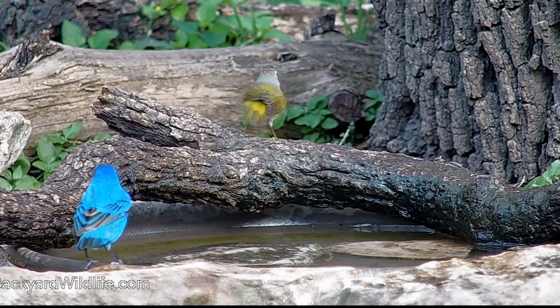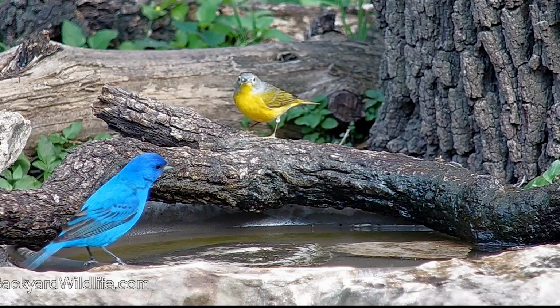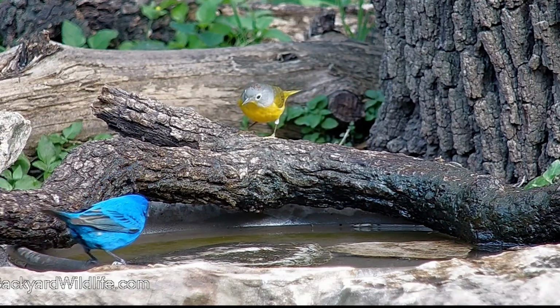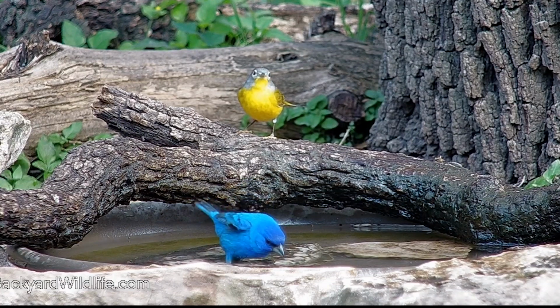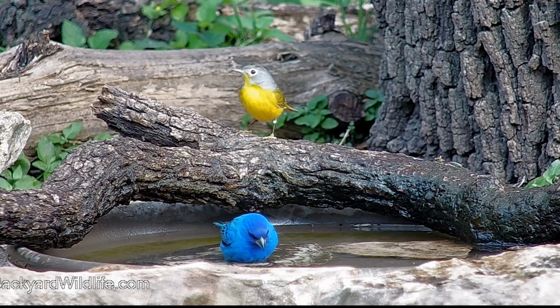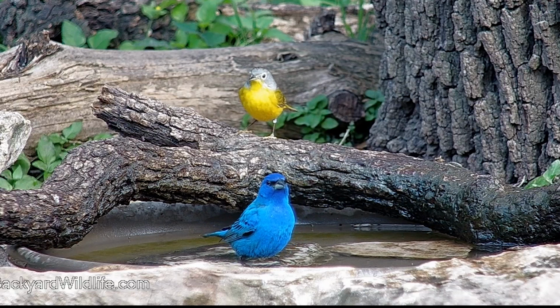During the spring migration here in central Texas, we get some extra birds that we're not used to seeing. And here in front is an indigo bunting, and in the back there is an adult male Nashville warbler.